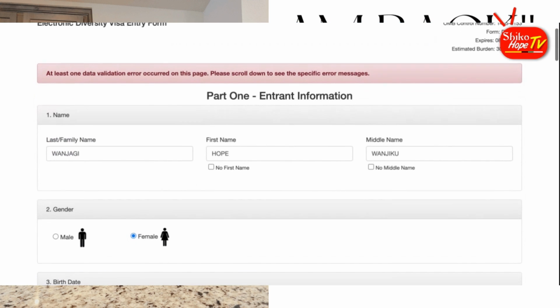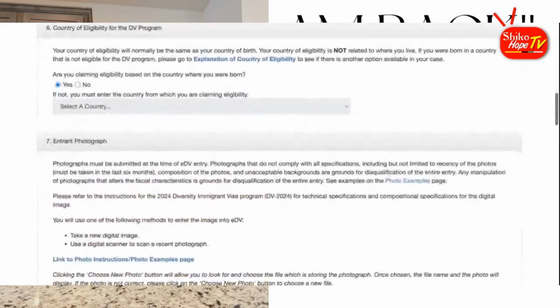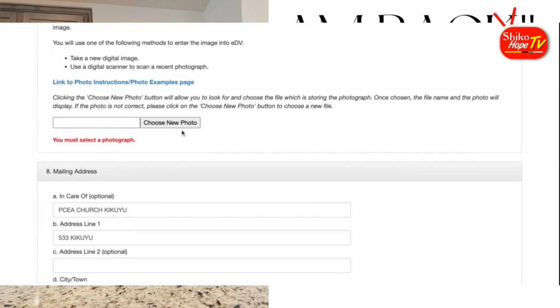Okay. Now, I think I made a mistake. You see, at least one data validation error occurred on this page. Let's see where I went wrong. It will tell me what I did wrong. I did not put a photo. So I have to go ahead and put a photo here. Let me see if I have any photo here. I don't think I have a photo.